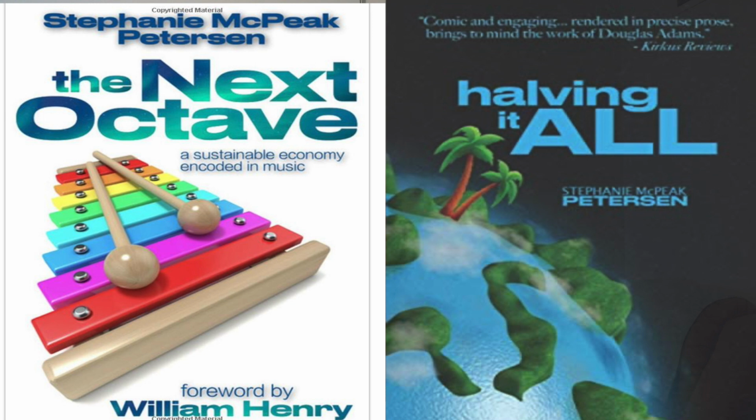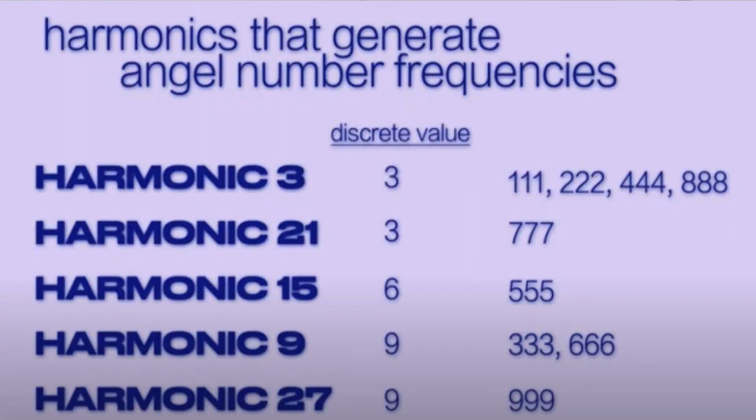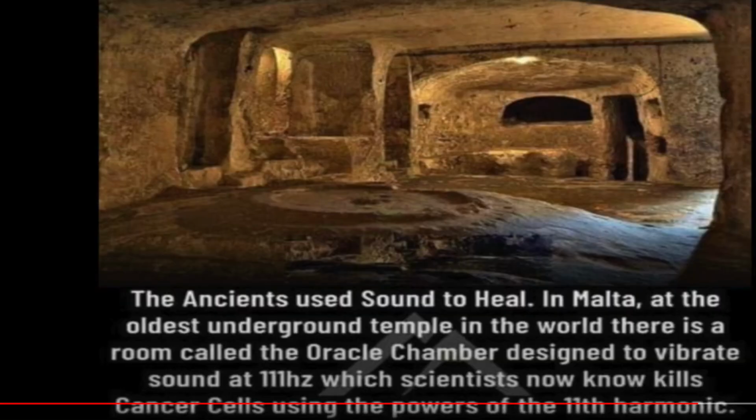One of her charts showed the 37th harmonic and how it was aligned to the 5th tone and the letter G and the number 55.5, and all of what are known as the angel numbers: 55.5, 111, 222, 444, etc., or just the doubling of the numbers. The doubling of the 37th harmonic to 74 gave the frequency of twice 55.5 Hz, or 111 Hz, the frequency used in the temple in Malta.